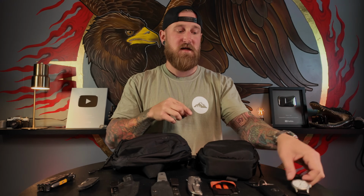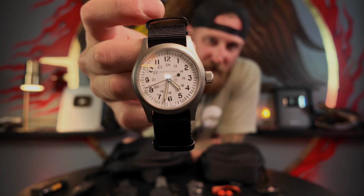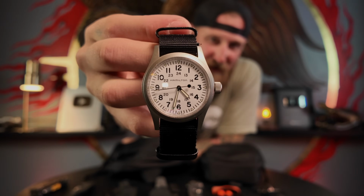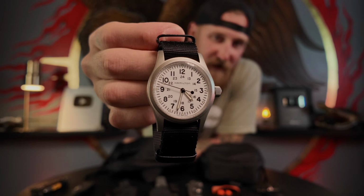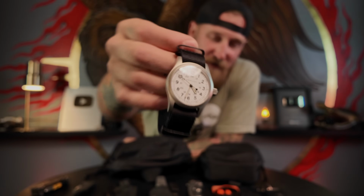But after wearing it every single day for a full year, I decided, okay, maybe it's time to wear something else, get something a little bit different. So we have this guy right over here. A little more simple, not as expensive as the Rolex, of course. This is from a company known as Hamilton. Hamilton makes insanely cool watches, in my opinion.